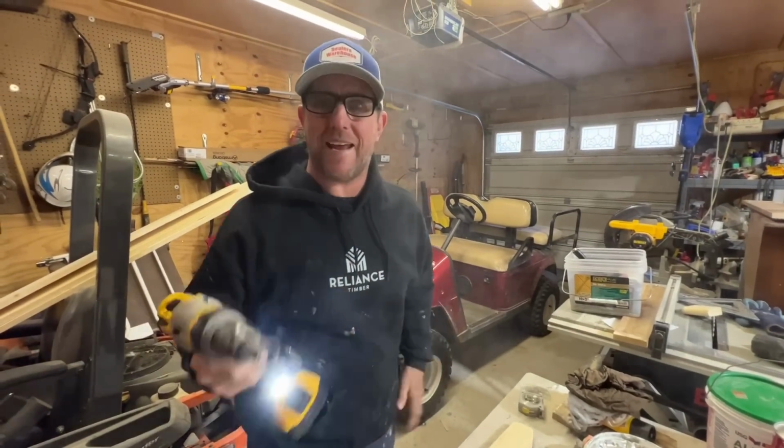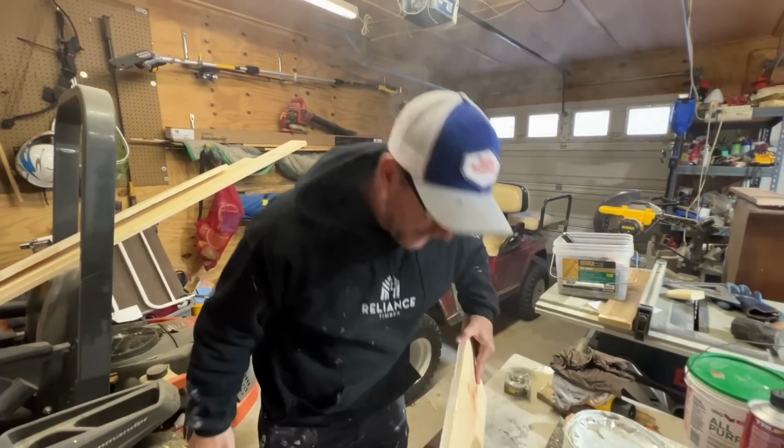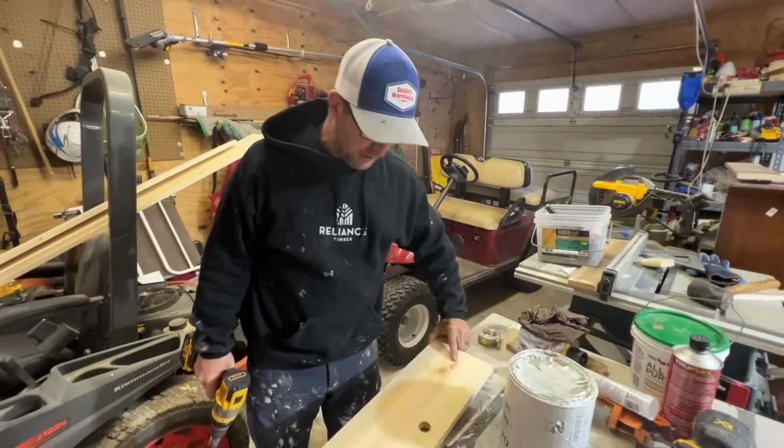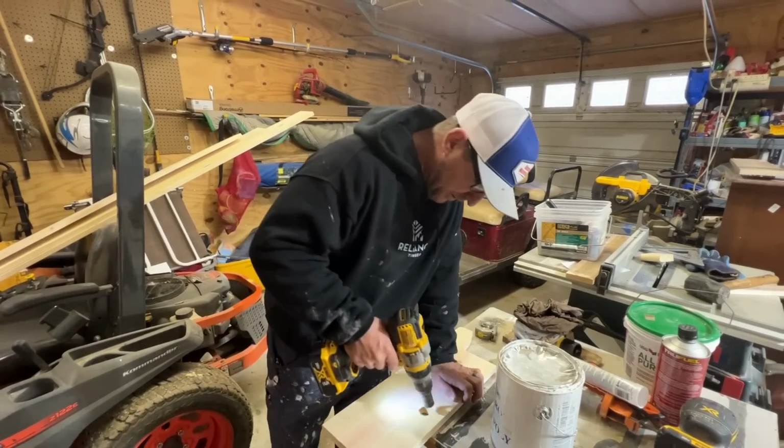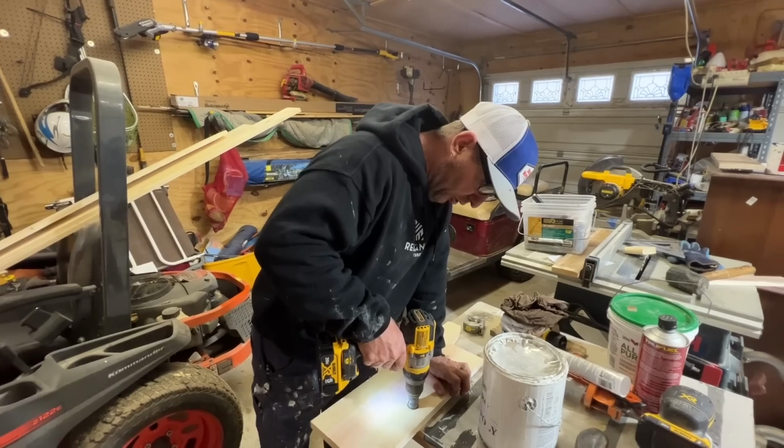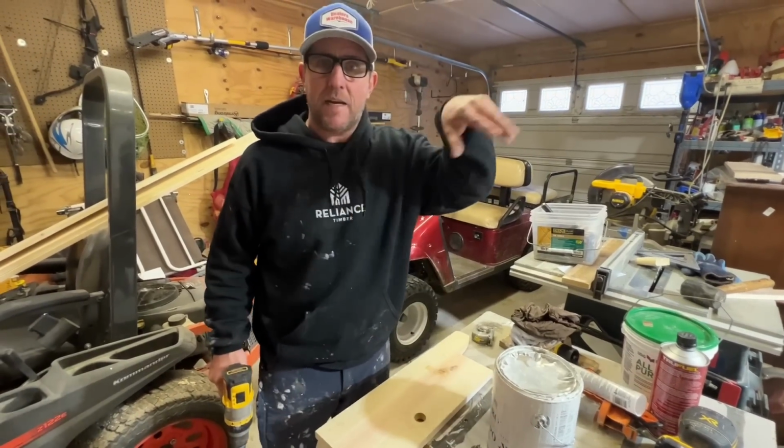Woo! She's smoking, Daddy. Then I'm going to take this and place it over the tile where I want my hole. And I'm just simply going to put my hole saw in the hole. And that will keep it from dancing around.